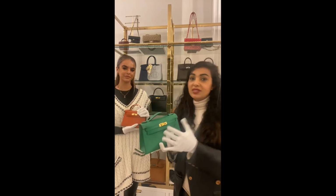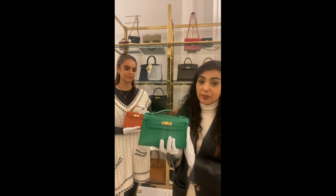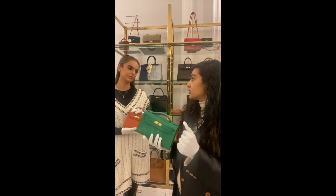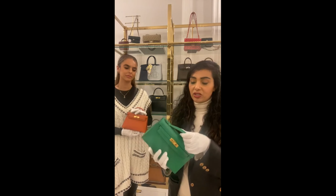Now when bamboo comes in, it comes in and it flies out, and then we don't see it for months and months and months. So the fact that we have this beautiful bamboo green Kelly Pochette in for £11,950 is such an incredible price. For me, it's much more sophisticated, much more elegant than a Mini Kelly because it's very much an evening bag.